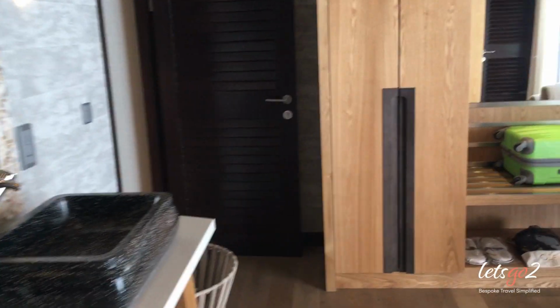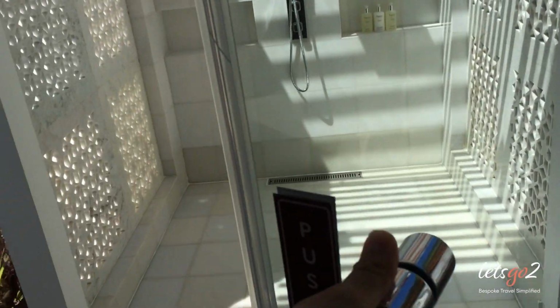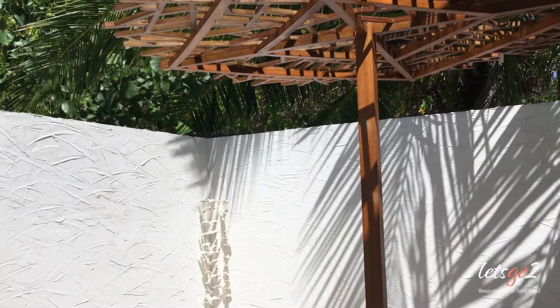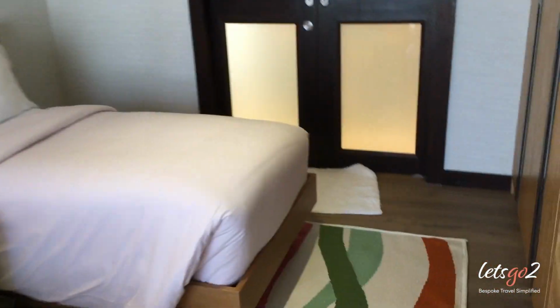So you've got his and her sinks. This space is air conditioned, and then outside you've got your outdoor shower and bathtub, and there's one other bedroom if we go this way for children, and they also have their own small bathroom through here with a shower and a loo there.